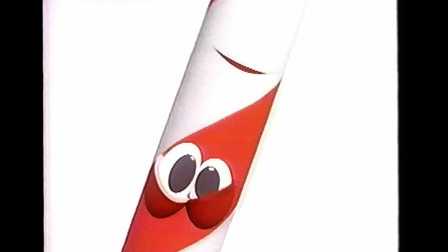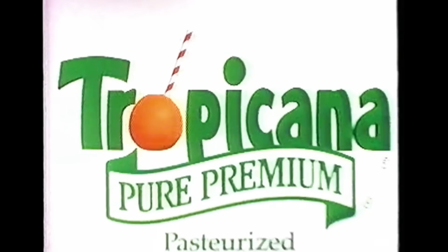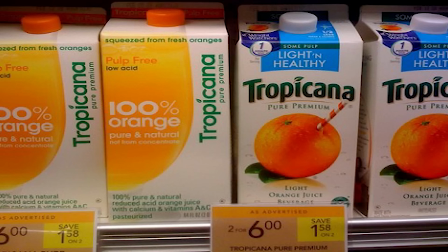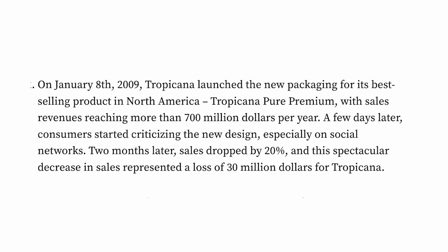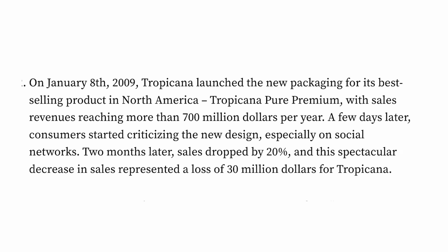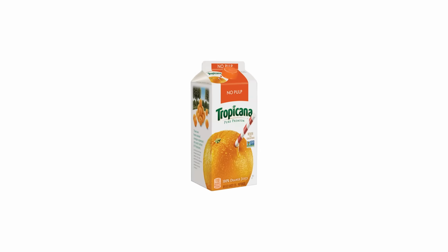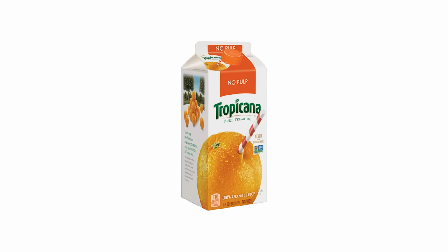Let's look at a redesigned flop of disastrous proportions. Back in January of 2009, Tropicana changed its infamous orange and straw orange juice packaging to this off-brand looking Temu carton. Why they did that, I have no idea. And to do so, they invested $35 million for advertising to promote the new lifeless, boring design. And customers were not happy, because backlash blew up all over social media, and sales of Tropicana orange juice fell 20% in the following two months, prompting the company to revert back to the old packaging that pretty much still exists today.